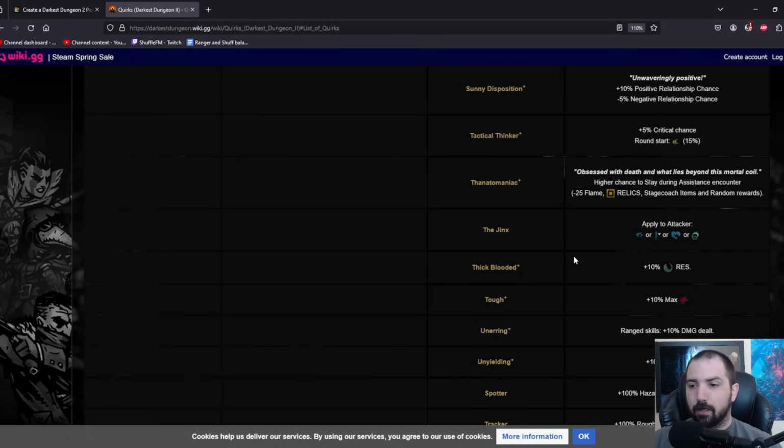The Jinx. The best quirk in the entire game. You put this on anyone, anytime it shows up. If you have something else, you unlock it and then lock this. That's how freaking good it is. Apply to attacker when hit. Chance to blind, chance to weaken, chance to vuln, or combo.